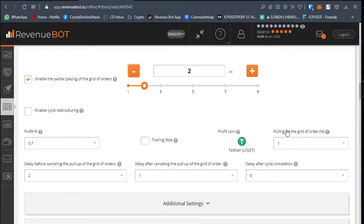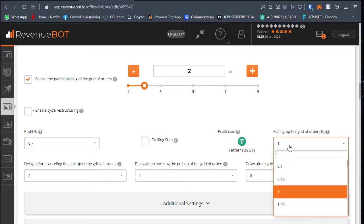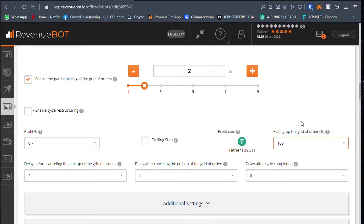I find this not useful to me, so I set this to 100 to make sure it doesn't pull up at all, to disable this function, because it's actually triggering more long orders that I do not want. Profit is obvious, and basically it's set at 0.7 or 1%. The original was 1%, but I set it lower so I can snipe more profits at the same time. So the 2, 1 and 0 do not matter, because if this is 100, it will never trigger all these things that you see here.